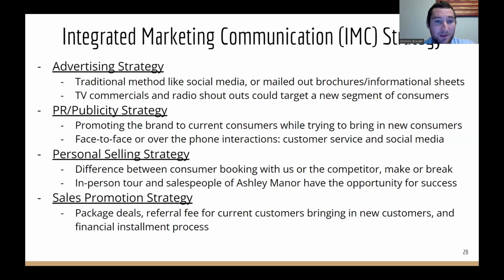Personal selling strategy, which deals with the difference between consumer booking with us or the competitor, basically a make or break scenario. And then an in-person tour, and salespeople of Ashley Manor have the opportunity to succeed in order to close the deal and basically have the first impression on any given person whenever they come see the venue. The sales promotion strategy: package deals, referral fee for current customers bringing in new clientele, and financial installment processes in order to alleviate financial burden.